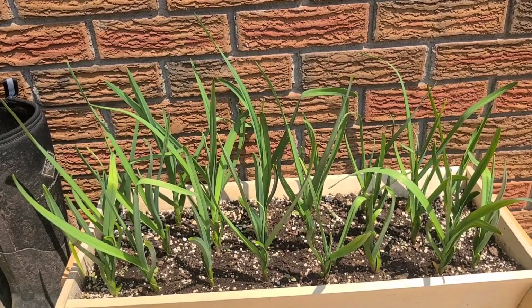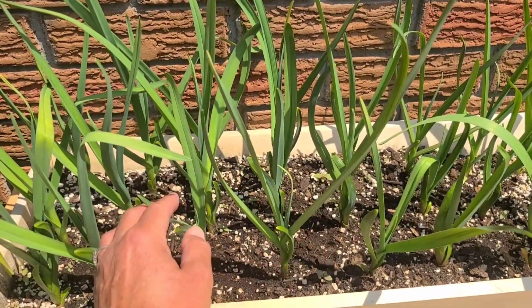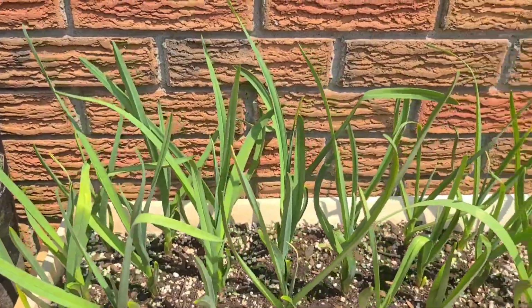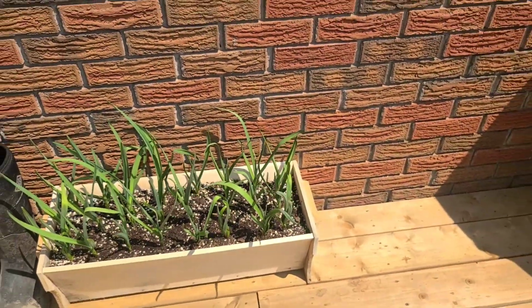It's called Music. It should have had a scape on it, but I planted it pretty late, so they're not getting the scapes yet. I'm not sure if they will produce the scapes or not this year, but I am going to plant around Thanksgiving, so I have a good crop next year.